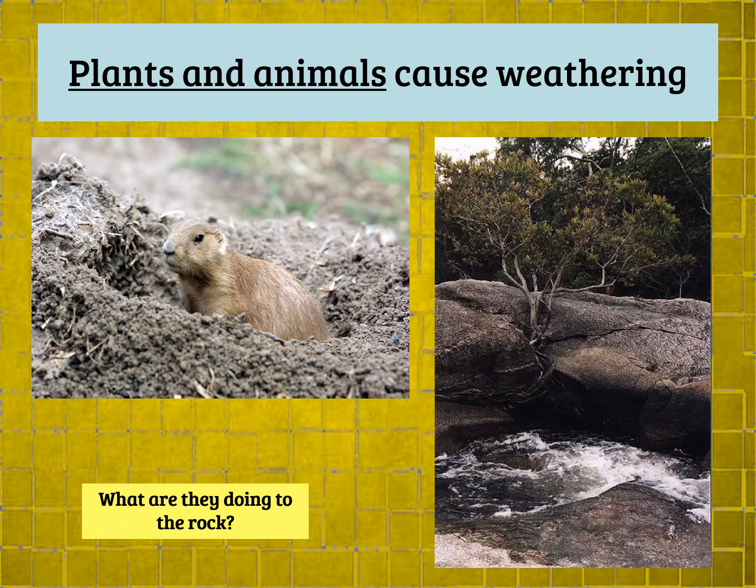Plants and animals are another thing that can cause weathering or breaking down of rocks. You don't often think of these, but they do cause mechanical weathering. So as an animal burrows or changes the environment by creating holes or tunnels, they are moving sediment around and breaking down some of the rocks into smaller pieces.